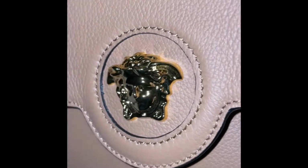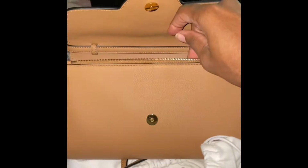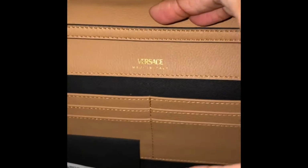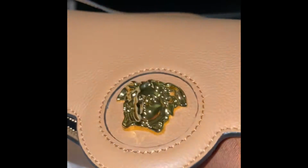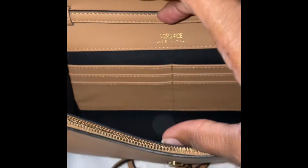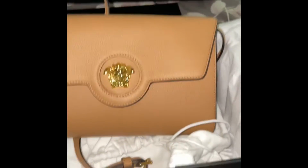Now let me tell you what drew me to the bag. I actually wanted the bigger size. However, they didn't have this color. I wanted this brown color. I've been in this mood of buying brown bags. So this bag I really wanted in this color. So I purchased the bag and it took a long time for them to come because it was coming from a different boutique. And the bag doesn't close right.